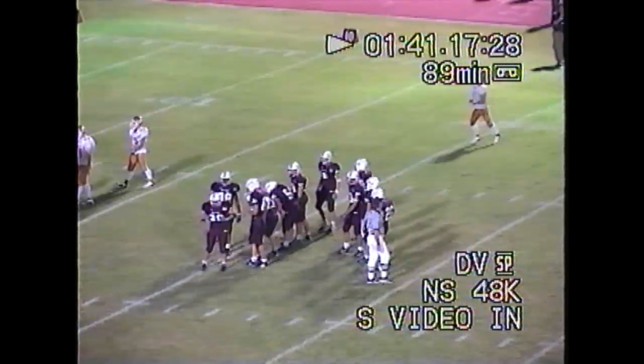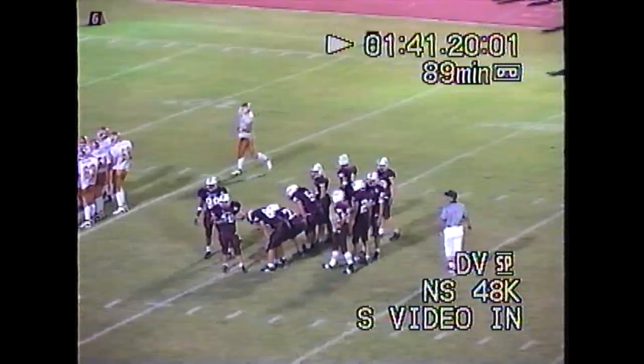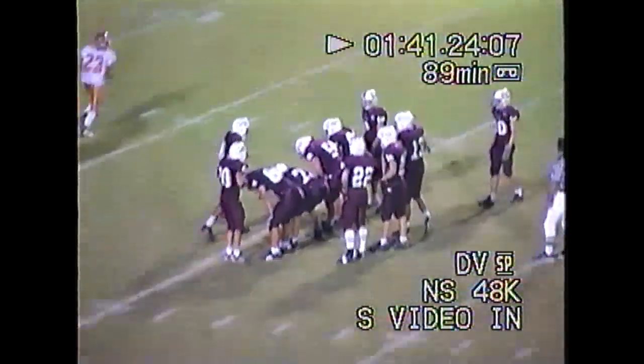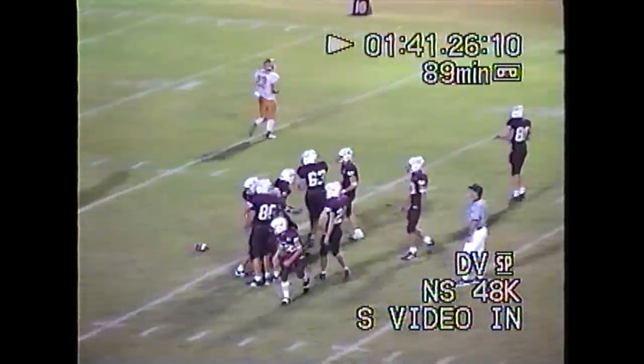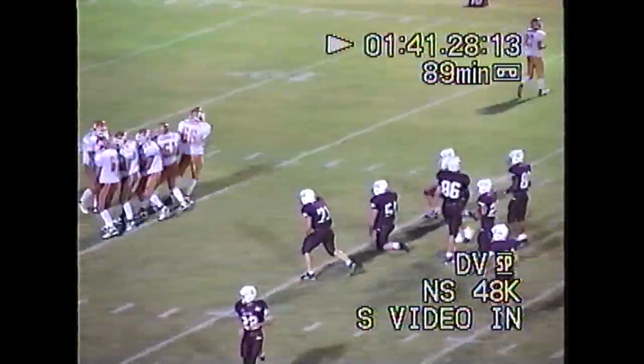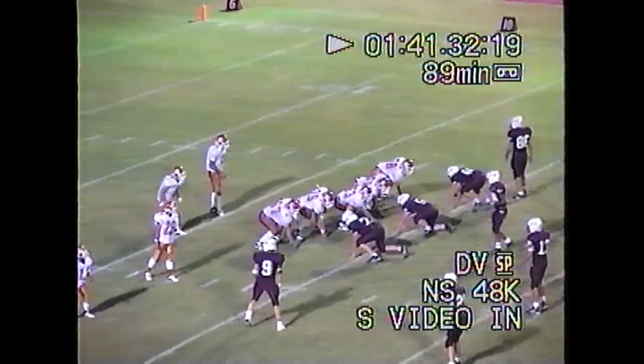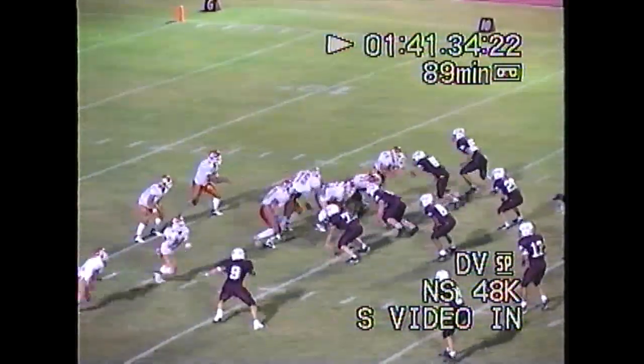Try to see who's lined up on the front line. We've had some changes on the interior line for the Wildcats. Lewinsky's are in there. Wasson, number 9, is one of the defensive ends for the Wildcats.